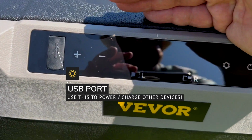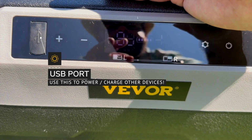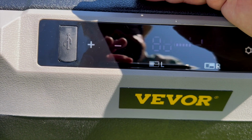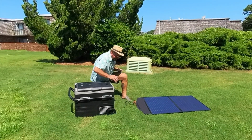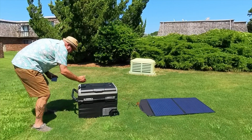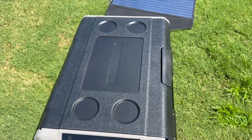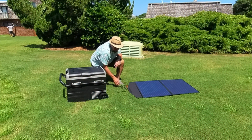Let's see what the voltage is on it. So when I plug it in, I do get the indication that it's plugged in. I hear the beeping. But when I'm looking at this, the voltage is jumping up and down. So I don't know. Maybe I need to have something else in between them, but. All right, so I'm just going to go ahead and disconnect that.